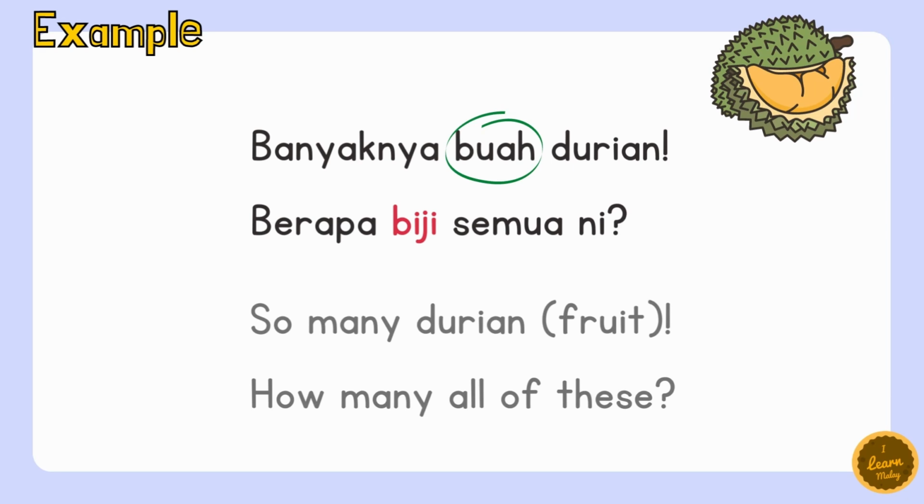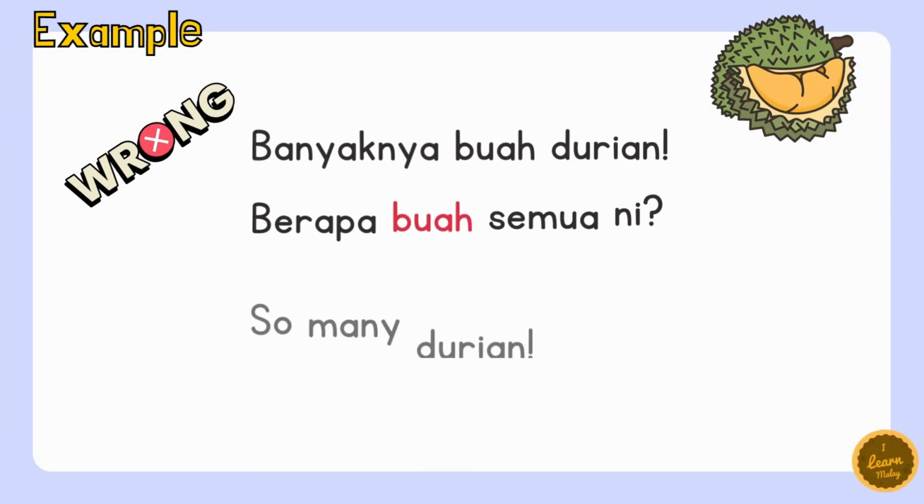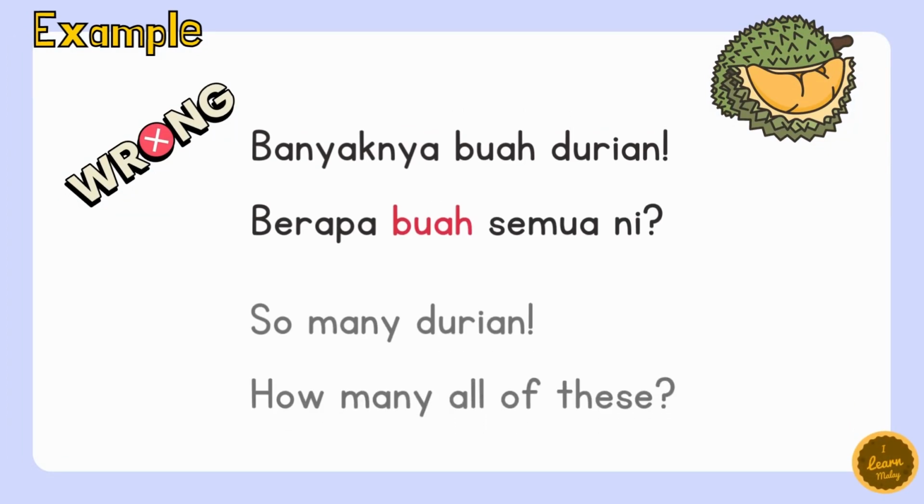The next sentence, berapa biji semua ni? Berapa means how many. Semua ni means all of these. And biji is not translated in English. But we have to mention the Penjodoh Bilangan biji because it is used to classify round or circular shape items, and in this case, the durian fruit. Can we replace the Penjodoh Bilangan biji with buah? Berapa buah semua ni? No, this is wrong. Biji will always stay as biji.